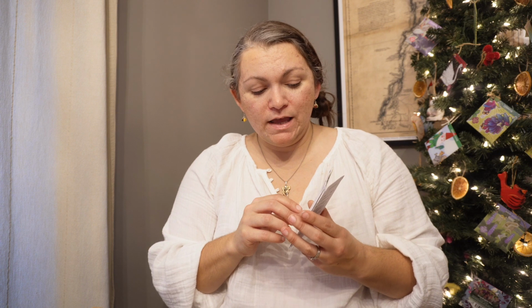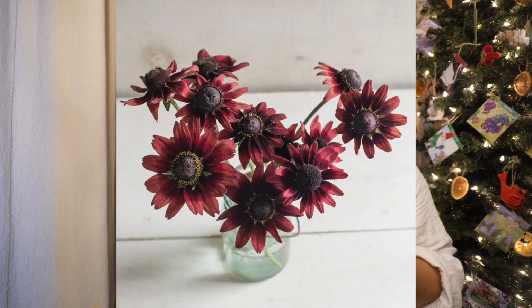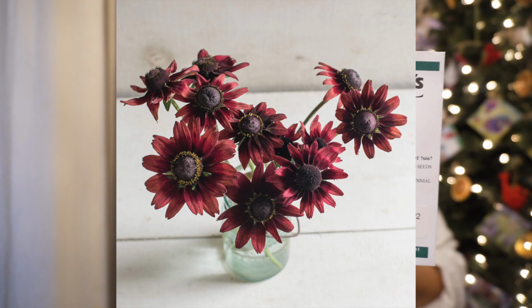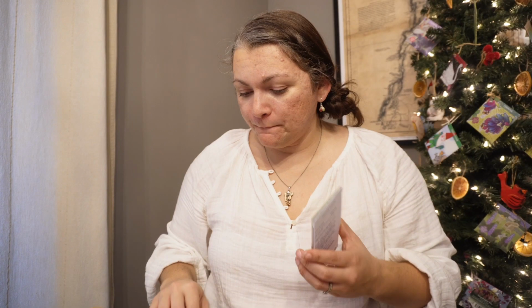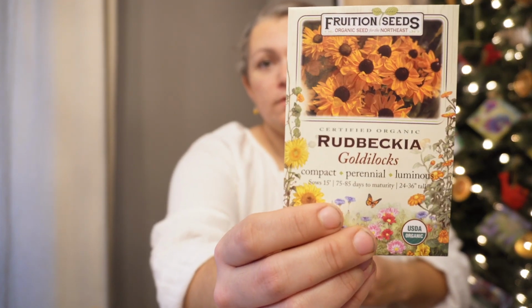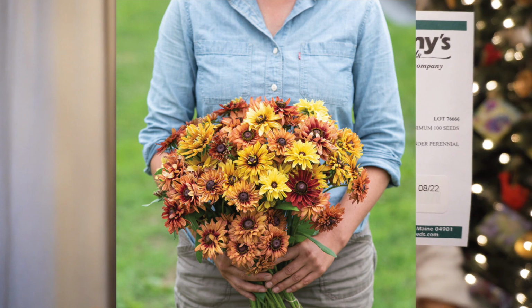I got some Rudbeckia. Now, if you watched my January gardening vlog, I cold stratified some of these, so you'll have seen these already. This is Cherry Brandy Rudbeckia. I'll put a picture up here. So pretty. Goldilocks Rudbeckia. And Sahara Rudbeckia.